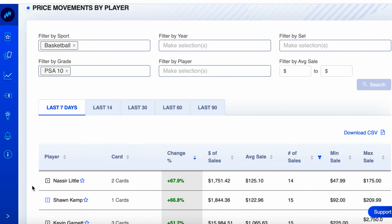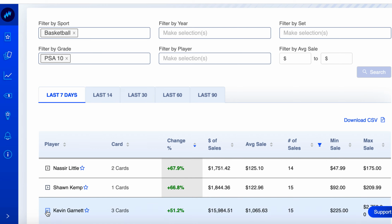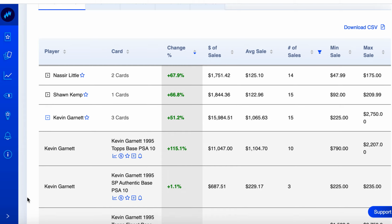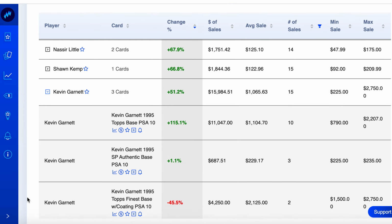Number 4, Kevin Garnett. That makes sense to me. He's going to be inducted into the Hall of Fame along with Kobe and Tim Duncan in April. Whew, but that's gone down. That might be a good buy. Interesting. 115%. Let's look at his 95 Topps Space first. Let's chart it.